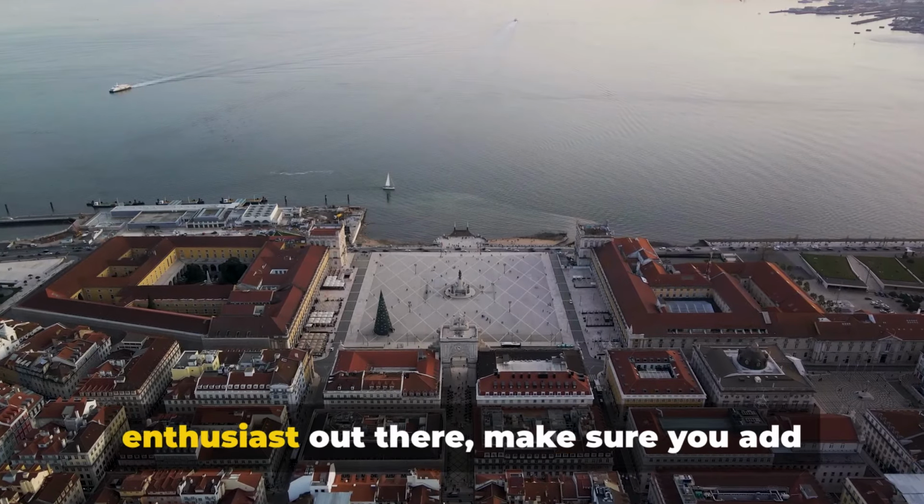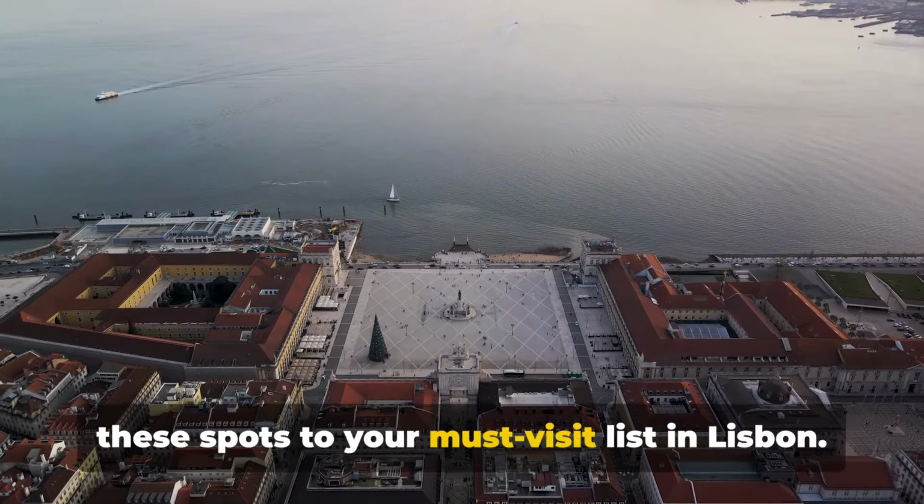So, for every foodie and culture enthusiast out there, make sure you add these spots to your must-visit list in Lisbon.